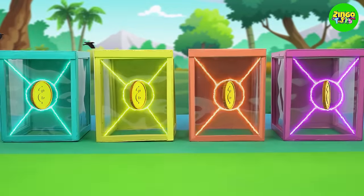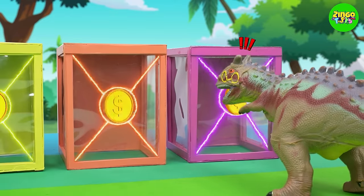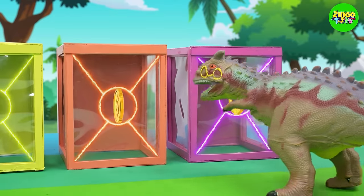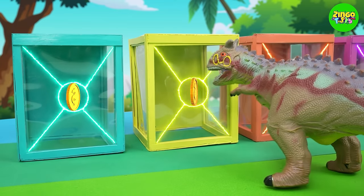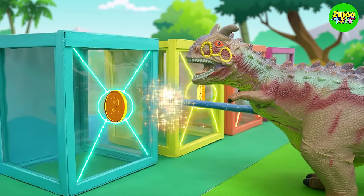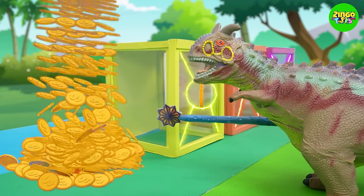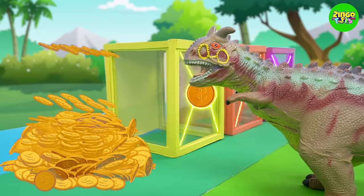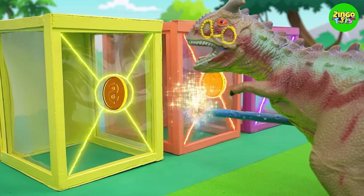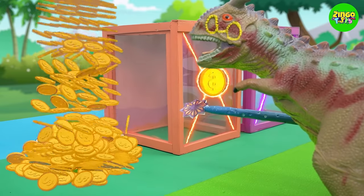Wow! So many colorful boxes, and they have gold coins floating inside. Hey, a dino is here. He is so excited. Wow, a magic wand. There's a coin rain. Now, time for the yellow box. Look, the coins are raining again.